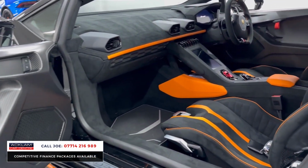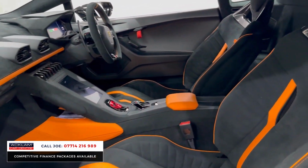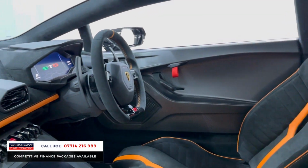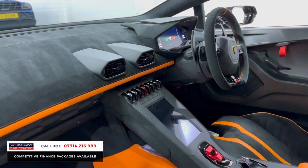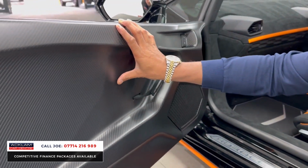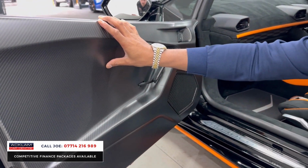First of all, at nearly £6,000, you've got the sports seat, but the ad personam interior literally again is a limitless combination of all the stitching, the colours that you can get, the full exposed carbon fibre on the door cards, passenger and driver.